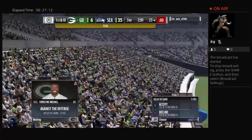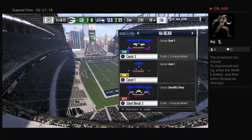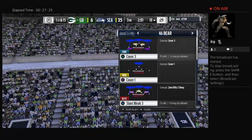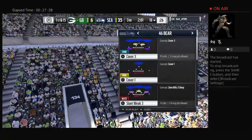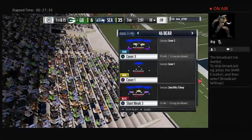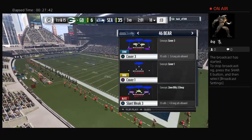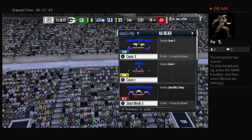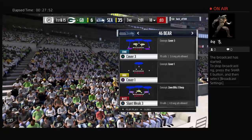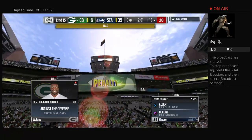Play clock down to 0. And this is not the way to start a drive. Now, problems right out of the gate. We're going to get a delay.